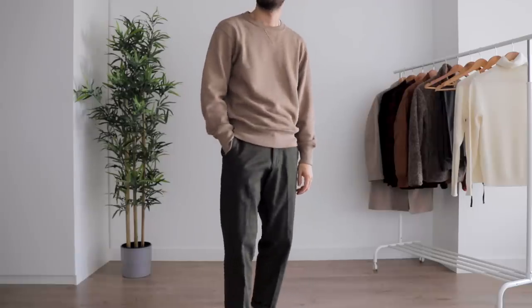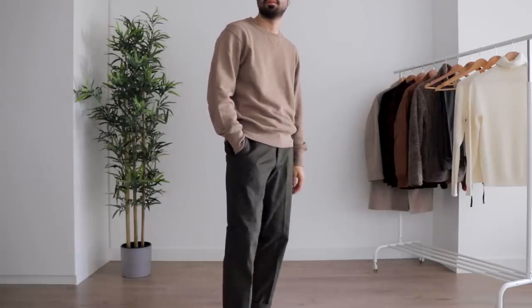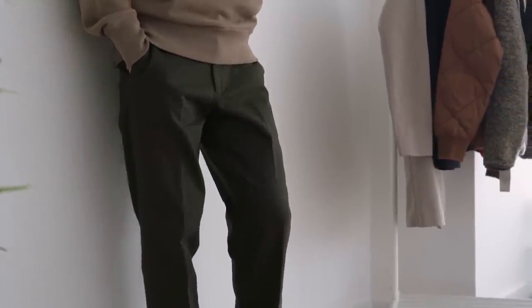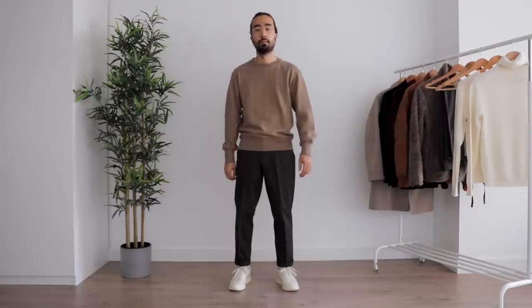In terms of sizing, I would recommend maybe sizing up in these because I'm usually a size XS in most clothing from Uniqlo, but I went with a size S for these. I rolled them up once here because they're a bit too long off the rack, but they shortened them for free in store, which is very likely what I'll be doing.